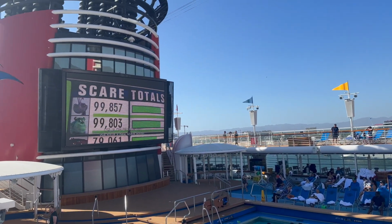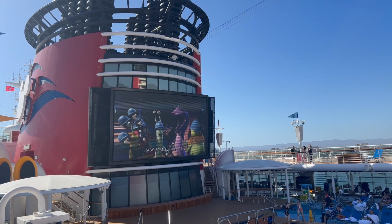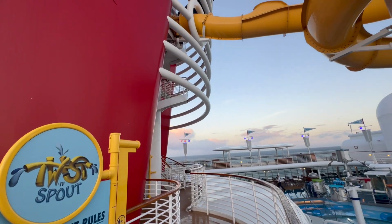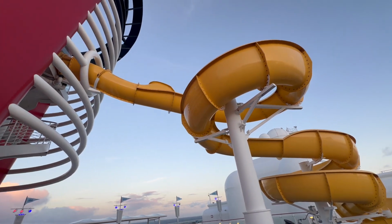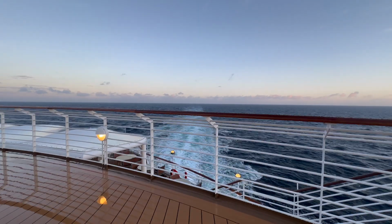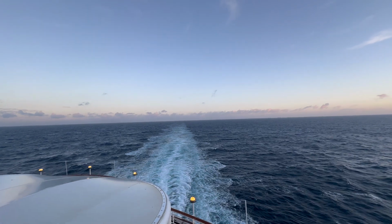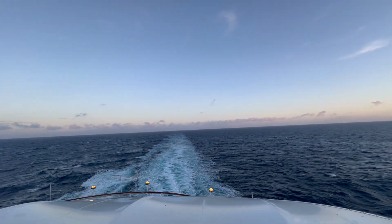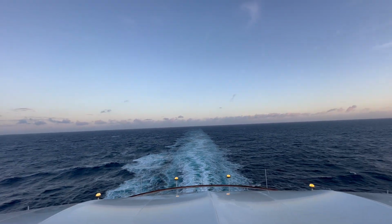This is the view of Deck 10. Deck 10 is a great deck for the sail away party and seeing our ship leaving port. And as I mentioned before, the twist and spout slide entrance is on Deck 10, and you slide down to Deck 9. This is the aft of the ship on Deck 10, and this is an amazing view of the wake of the ship. And this is also a nice deck to do some walking when it's not wet.